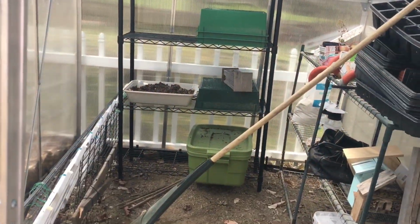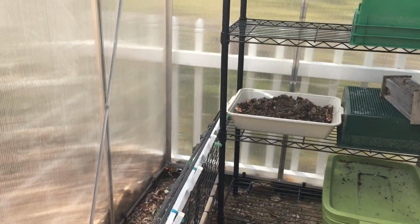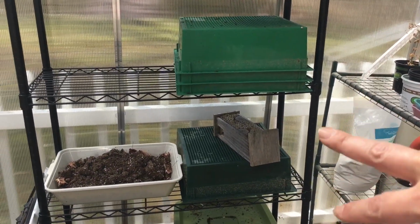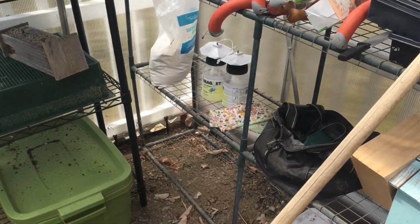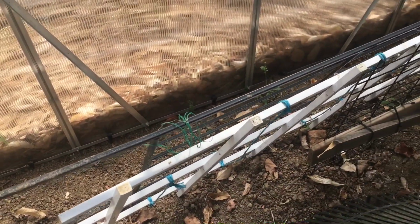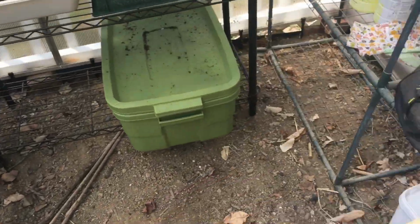So here it is. It's been put away all winter, so I got to start cleaning up in here. These are my extra worm trays, which I'm going to clean up and bring in the house. And as you can see, I just have some tidying up to do. These are my trellises. I don't think I'm going to need them this year because I'm really not growing anything that's going to vine. But look what I found.